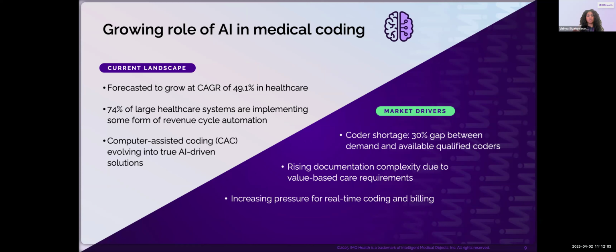What began as simple computer-assisted coding is rapidly developing into AI-driven solutions that can understand context, learn from patterns, and make increasingly sophisticated coding recommendations. On the market side, several factors are accelerating this adoption. Documentation complexity continues to rise, particularly due to value-based care requirements that demand more detailed and specific coding. Additionally, there's increasing pressure for real-time coding and billing to improve cash flow and financial performance. These combined factors are creating the perfect conditions for AI to move from a nice-to-have technology to an essential component of modern medical coding operations.